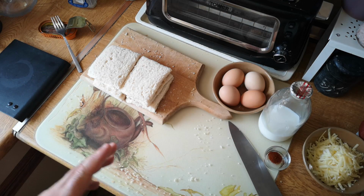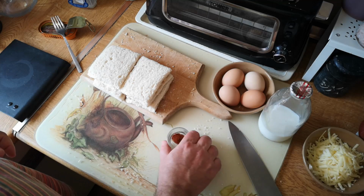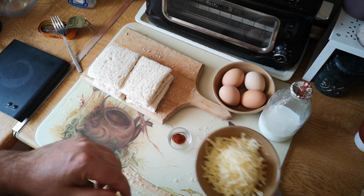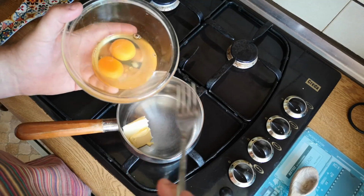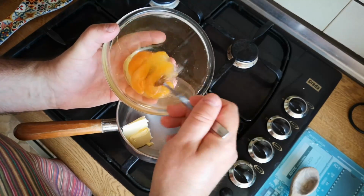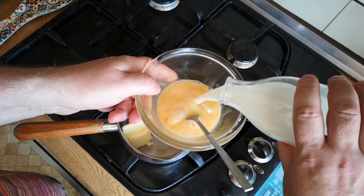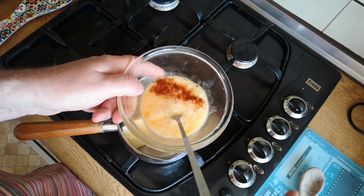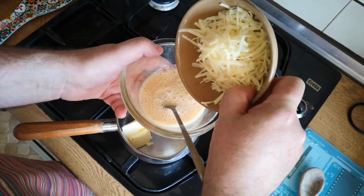Next we have to make a scrambled egg mixture to go in the middle of these sandwiches. So that takes 2 eggs, pinch of cayenne pepper, a tablespoon of milk, and 2 ounces of grated cheese. Okay, so here we're making a scrambled egg mixture. I've got an ounce of butter in the pan. That's what the recipe calls for. Just about a tablespoon of milk, a pinch of cayenne pepper, and then the 2 ounces of grated cheese.